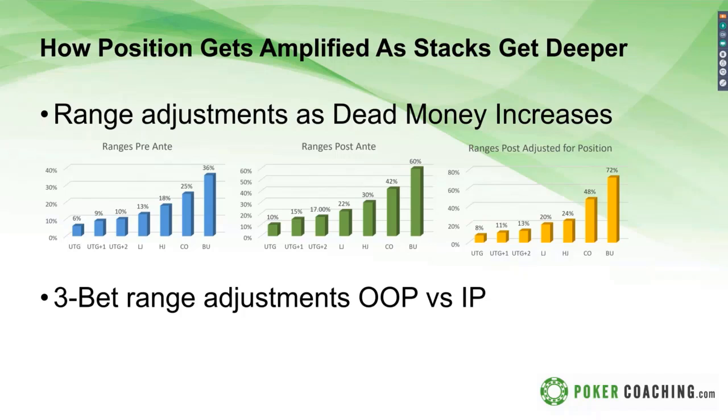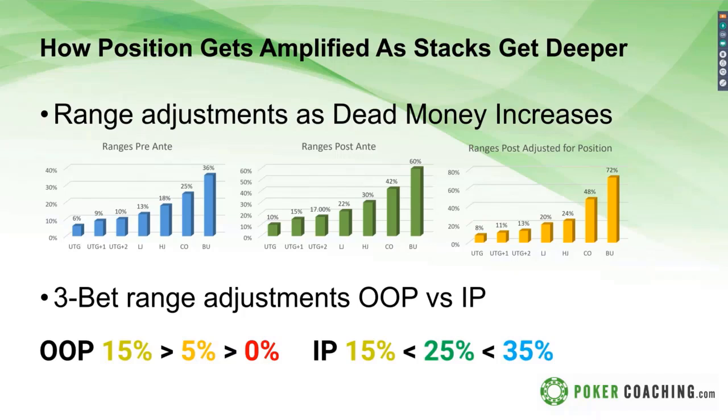And what he told me was that the three bet ranges drastically changed. If he was out of position in the big blind or the small blind, facing a button open from a loose player with 100 big blind stacks, he may three bet something like 15% of hands, which is fairly wide. It's pretty much all the Broadway hands and a lot of the bigger pairs. But if he was 200 big blinds deep, that number might drop to something like 5%. And once they got into the 300, 400, 500 big blind range, he was three betting 0%.